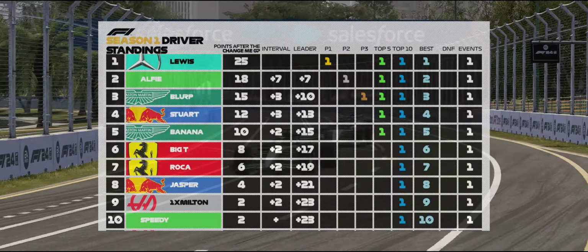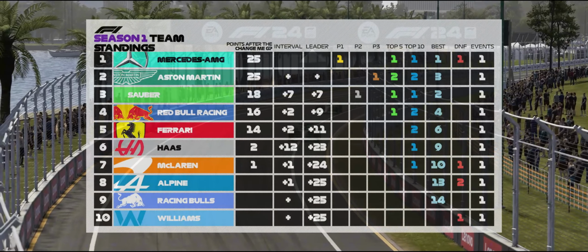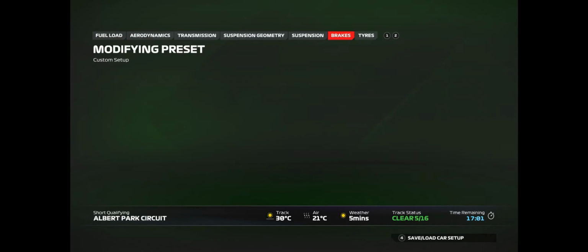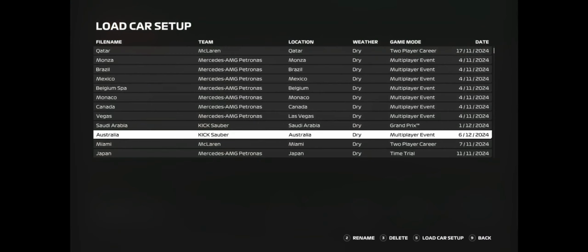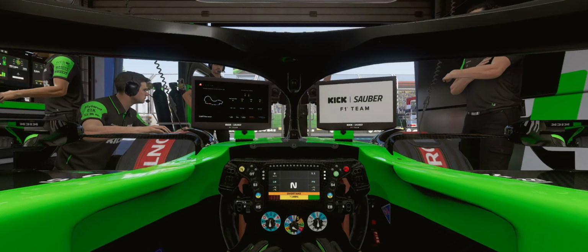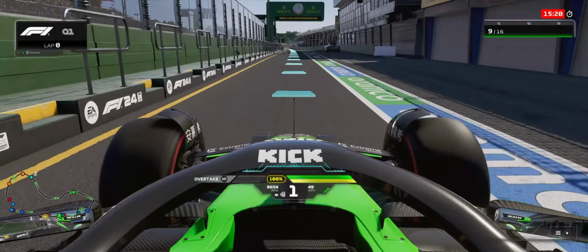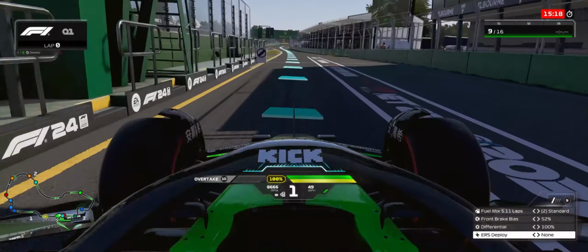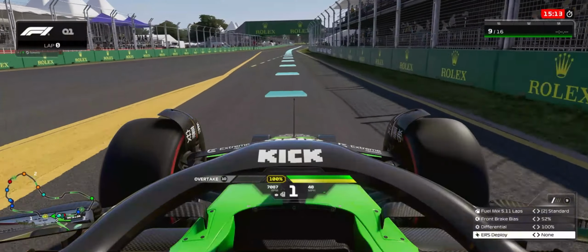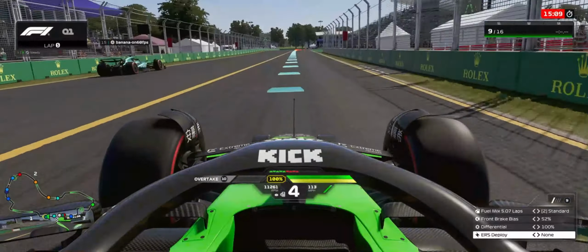Let's have a look at the standings. We are P10. Sauber, our team, is currently 3rd in the championship because our teammate put in a really good performance at Jeddah, finishing P2 behind Lewis, who is looking to be maybe our championship rival. He's a very quick driver. Okay, Jeddah was definitely not a fluke. That win was really good, although I think we could have had it if that race went our way, but you know, he deserved it and it was definitely off pace for him.